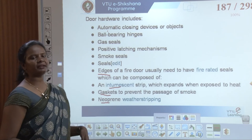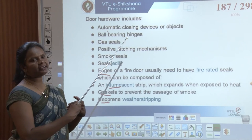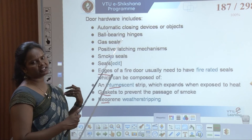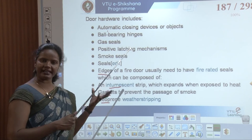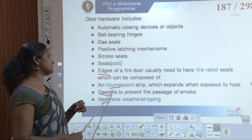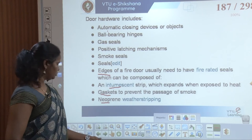So these are the three materials which can be used on the edges where there is a joint and a possibility of a gap being created, and a possibility of smoke and fire entering through those minute gaps. To cover that, these three different materials could be used in the door.